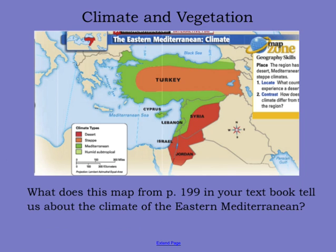There are some important variations in the climate. If we look at the map on page 199 in our textbook, or here on this screen, we can see the different variations of the climate. Parts of this region, in the Black Sea area and the Mediterranean coast of Turkey, all have a Mediterranean-style climate. As we get into the interior of Turkey, we have more of a steppe climate. Central Syria and the lands further south have more of a very dry and desert climate.